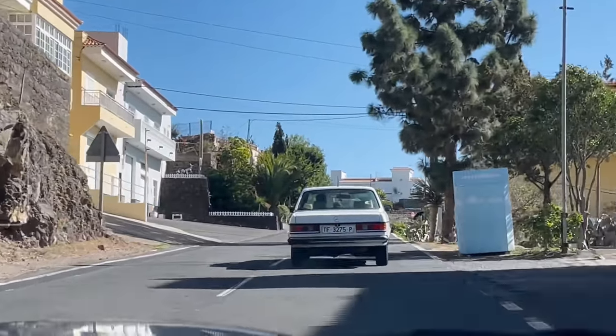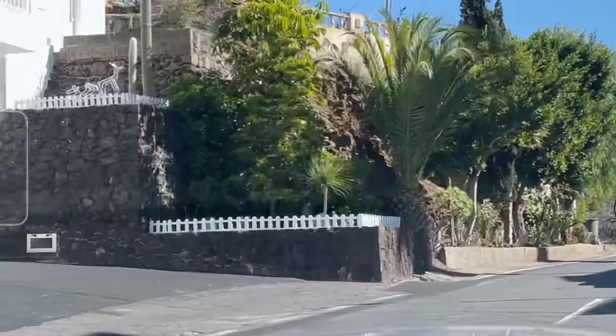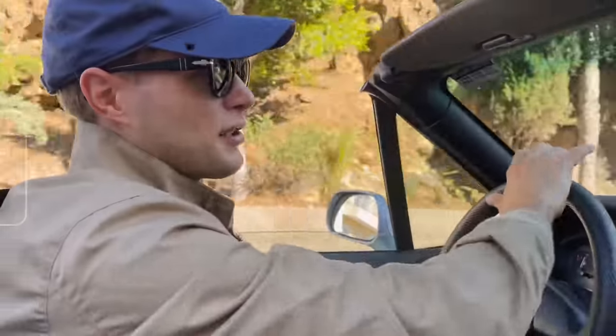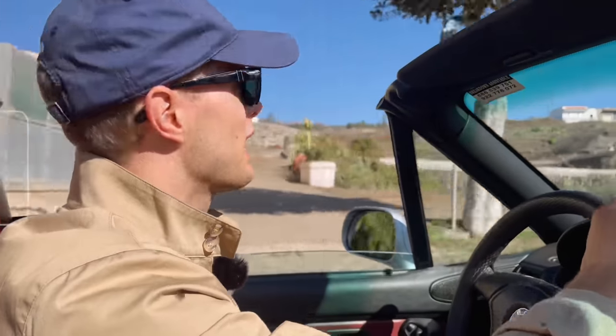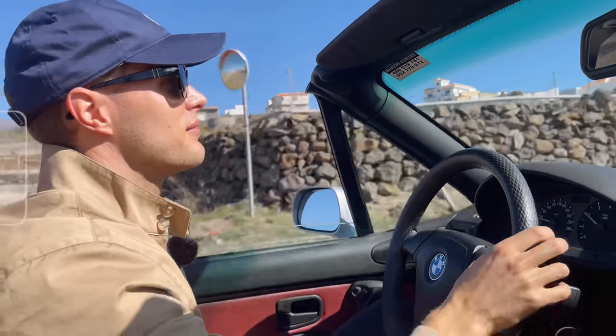They are just the most beautifully elegant cars. And you know what? I don't even want to go fast. I just want to sit here, enjoy the blue sky, the scenery, the cacti, the palm trees, and look at the back of that Mercedes.